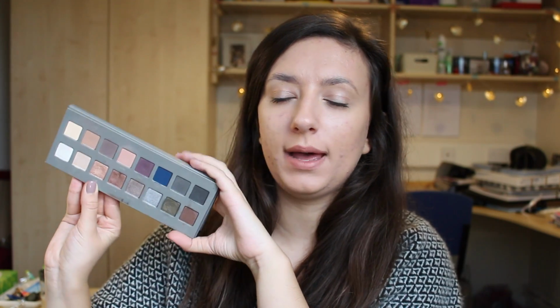One other bad thing is the shade range is pretty poor, but I would say that's the same with pretty much every drugstore concealer. I'm going to move on to talk about eyes, and this is the palette that I have been loving. It's from Ladylike, as you can read. It's the Pro 2 palette.